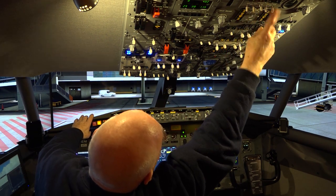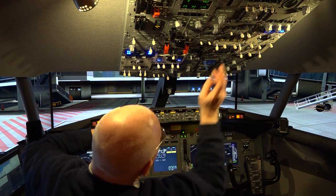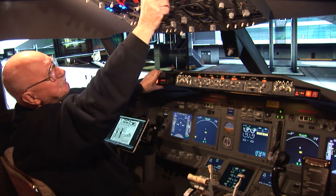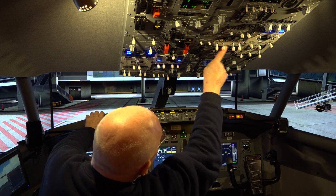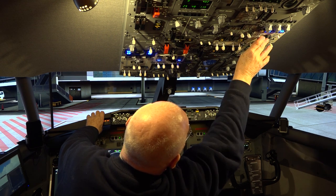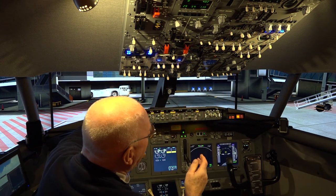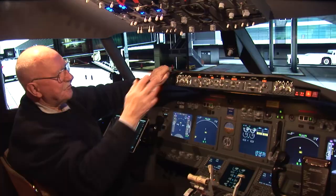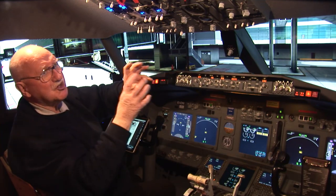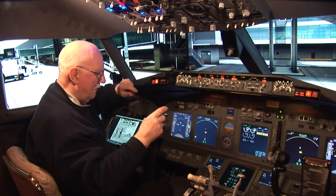And here is the left and the right window heat. Keep them nice and dry. I'm going to turn the probes on. It's cold outside. I want them to get good and warm. And then the hydraulic pumps. I'm turning those on. Then over here, I'm turning on the packs for the heat. And there you can hear the air rushing through the nozzles over the seats to get everybody nice and warm.